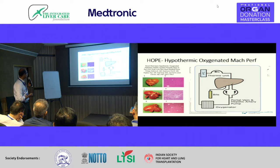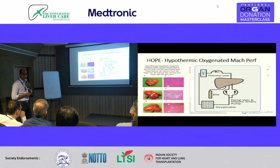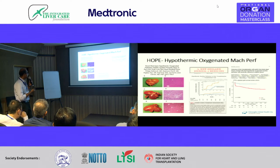And the initial studies done by Pierre Clavien showed that livers preserved with oxygenated machine perfusion do much better than livers preserved by static cold storage. This is in the pig study. Then there has been increasing research in clinical studies.